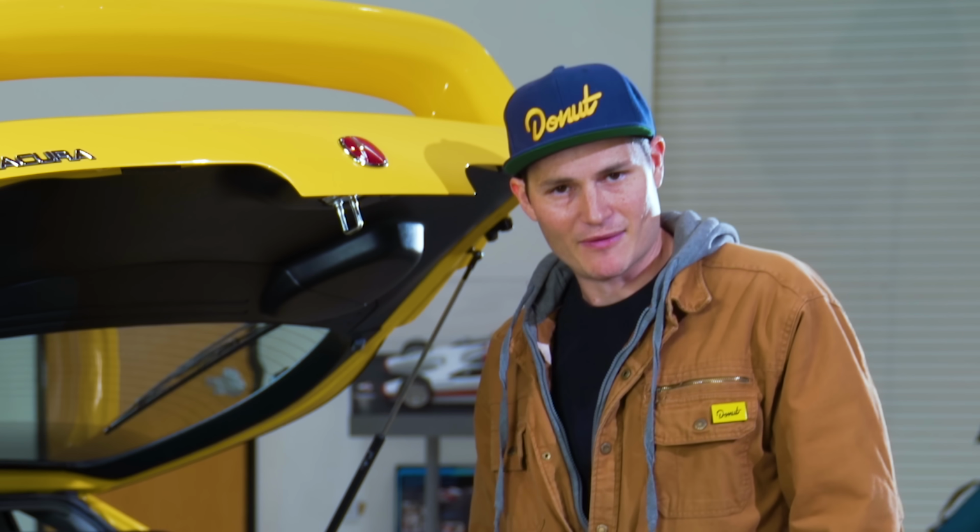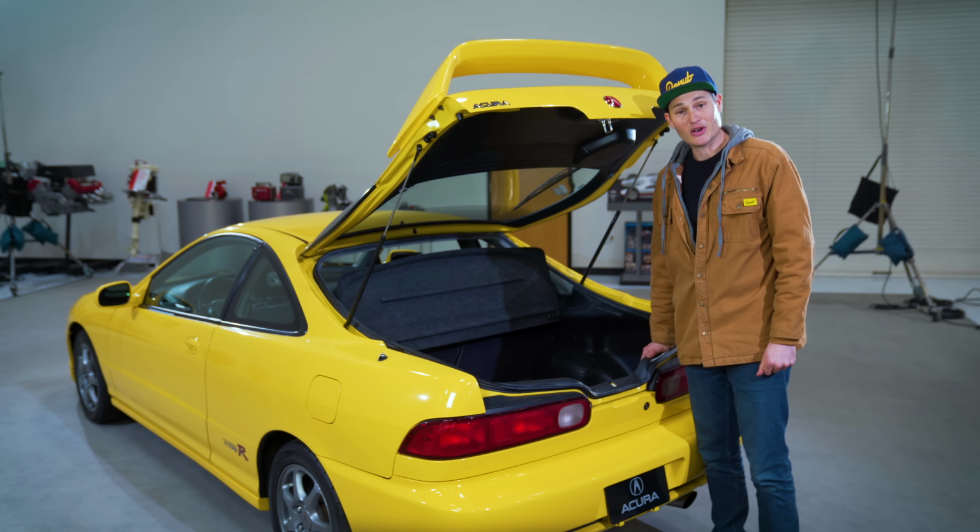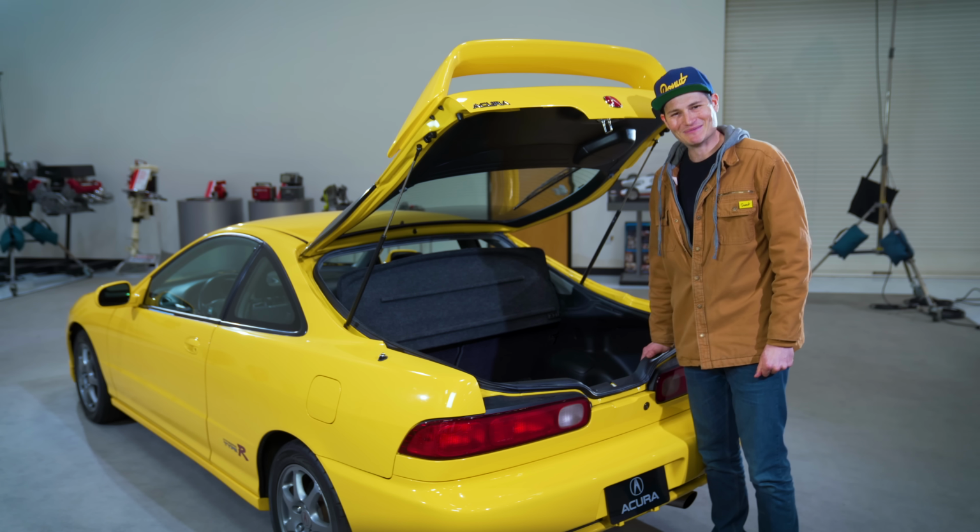Now it's my favorite time of bumper to bumper. I'm gonna throw a GoPro right into my mouth hole, and then we're gonna go into the pit, start this bad boy up.